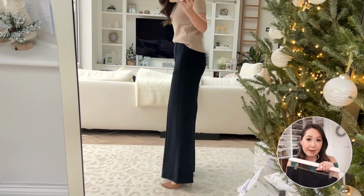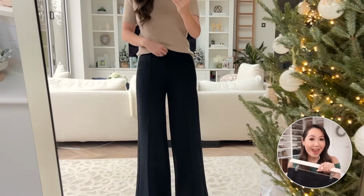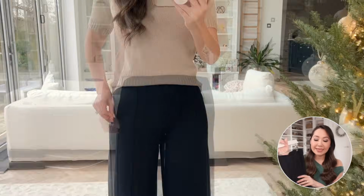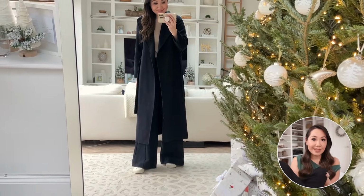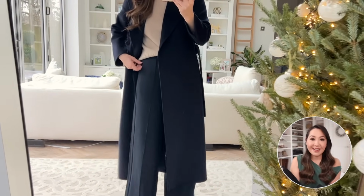They have a zip pocket right there on the side, but it sits completely flat, so it's incredibly flattering on your hips. I never want extra bulk on my hips, and these just lie completely flat, creating that really, really beautiful silhouette. And they're just incredible. And even though I do think these are probably designed to be worn a little bit more smartly, I do think that you can wear these casually too, and they look equally fantastic. And I just absolutely love them.